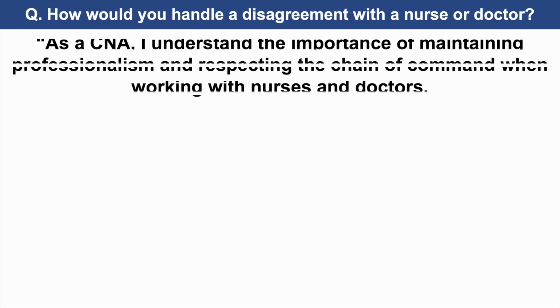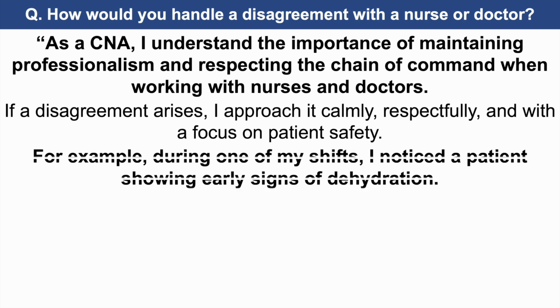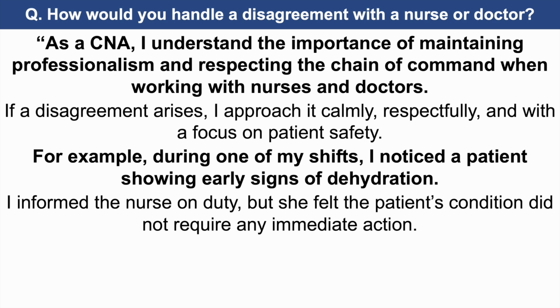Here we go. As a CNA, I understand the importance of maintaining professionalism and respecting the chain of command when working with nurses and doctors. If a disagreement arises, I approach it calmly, respectfully, and with a focus on patient safety. For example, during one of my previous shifts, I noticed a patient showing early signs of dehydration. I informed the nurse on duty, but she felt the patient's condition did not require any immediate action.